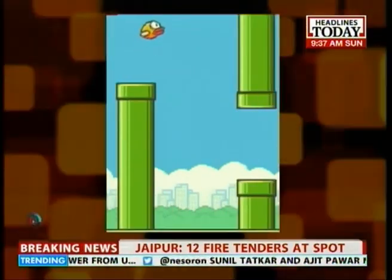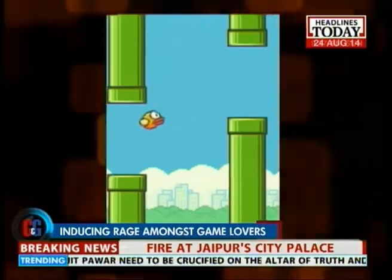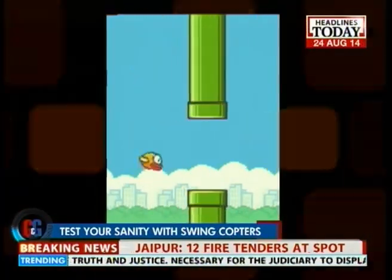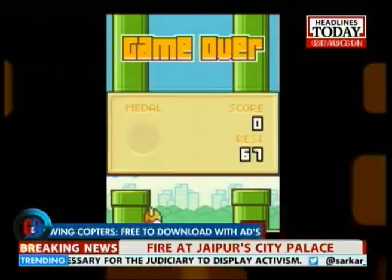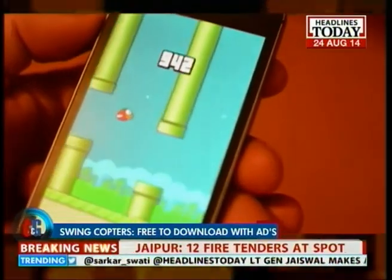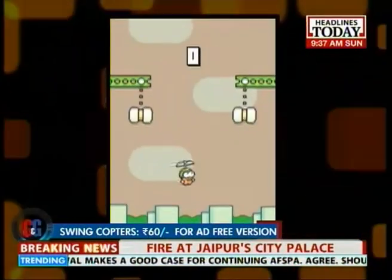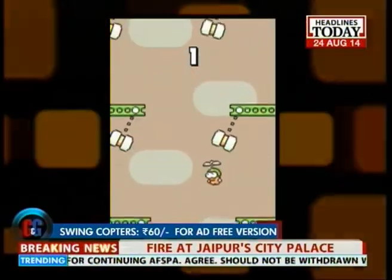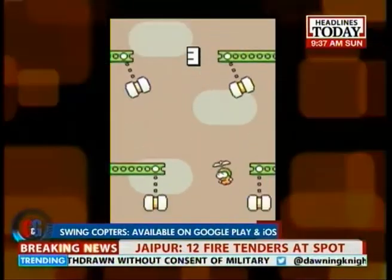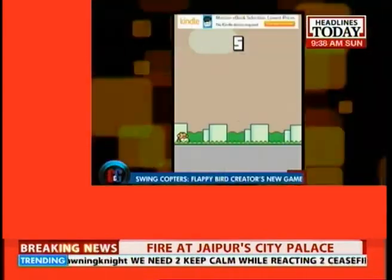This time around, Dong Nguyen seems to have clearly decided not to make the gameplay as frustrating as the original title, but somehow manages to add that Flappy Bird level of toughness in the new title. Swingcopters with its main character will let you climb horizontally to progress through the levels. This time around though, it's a bit more complicated thanks to additional swinging obstacles that come your way.